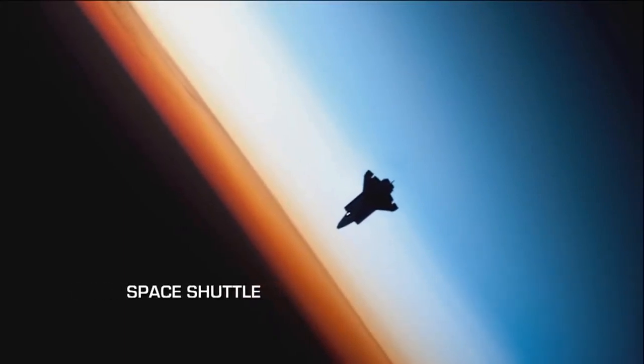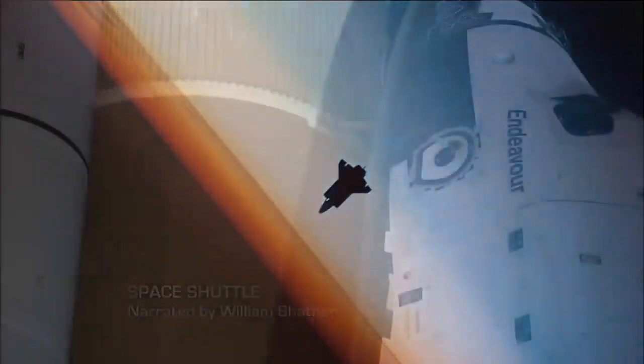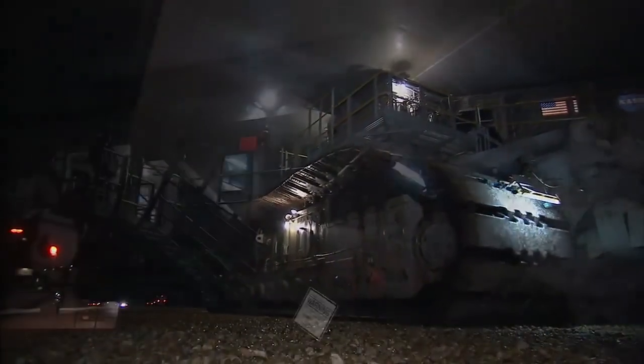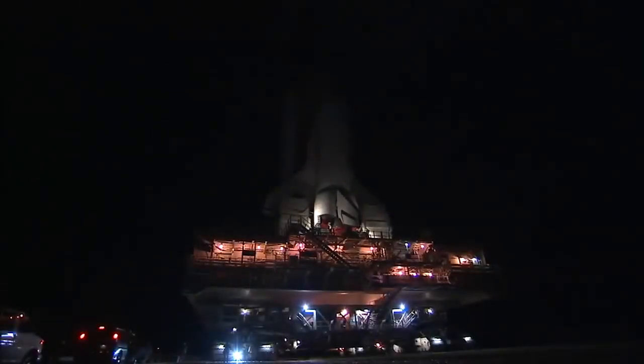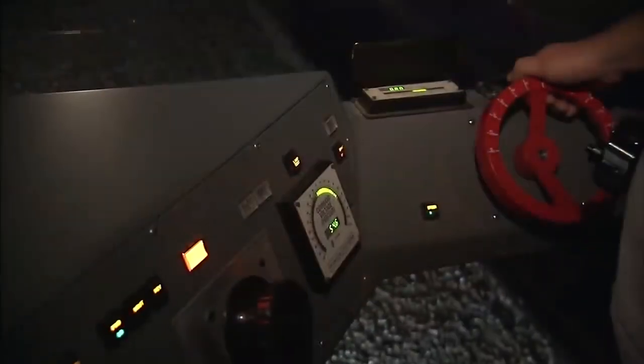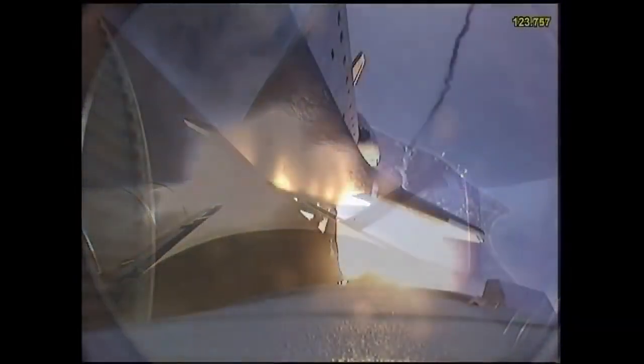NASA Space Shuttle. Space Shuttle Endeavour is rolling out to Launch Pad 39A at NASA's Kennedy Space Center in Florida. In 24 missions, flown over 20 years, Endeavour has logged more than 103 million miles in space. The last of NASA's shuttles to be built, Endeavour prepares for her final flight, STS-134.